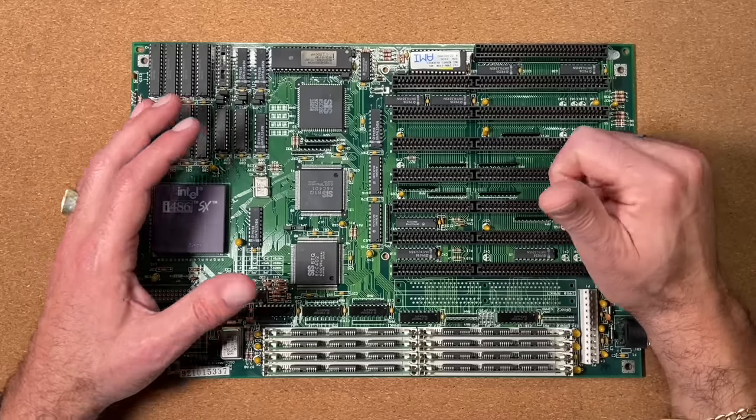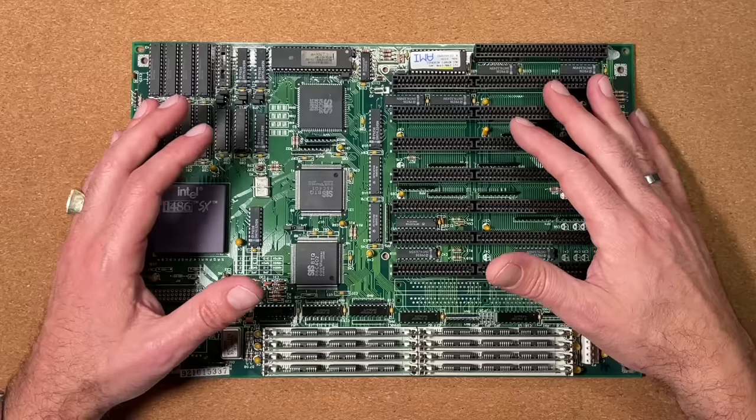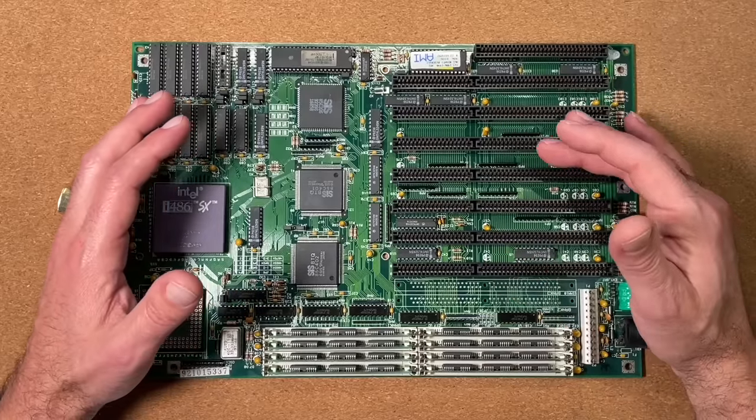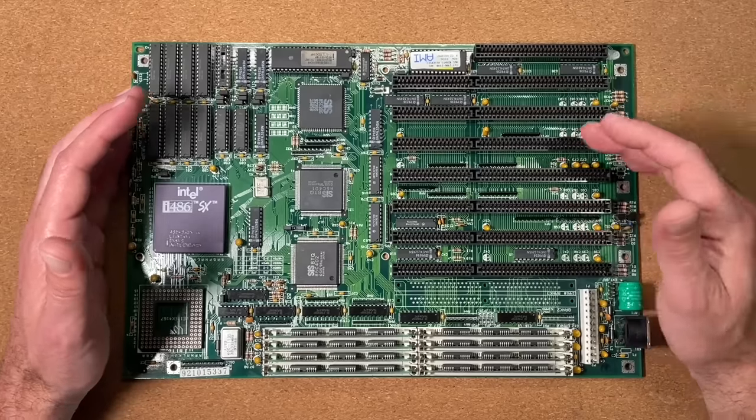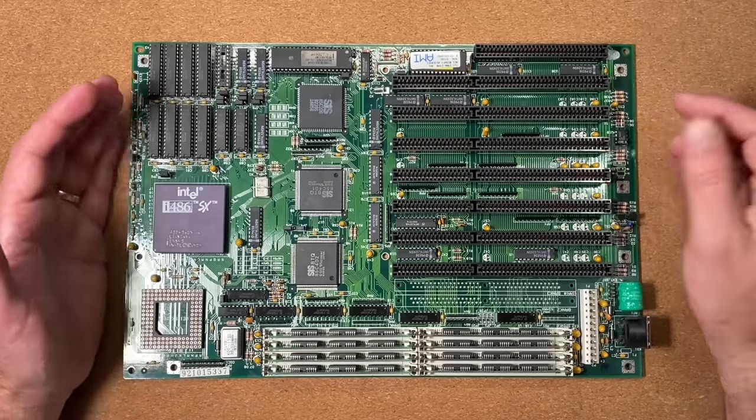I did already a video about a 20 MHz 486 build and researched what the motivation was from Intel to release those damn slow 486 beasts. So watch this video if you are interested in that.